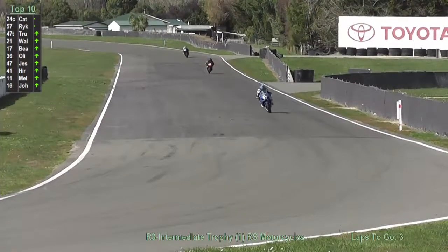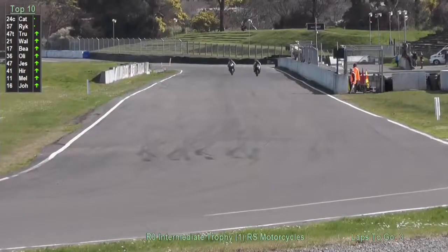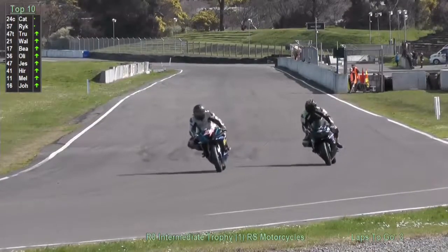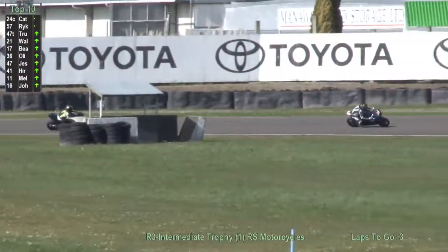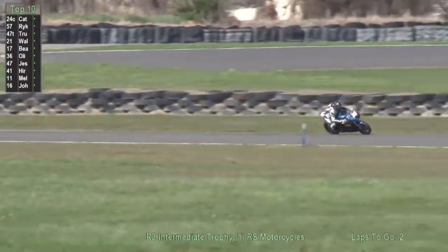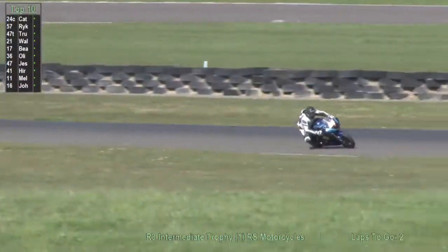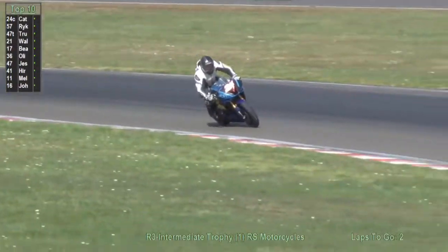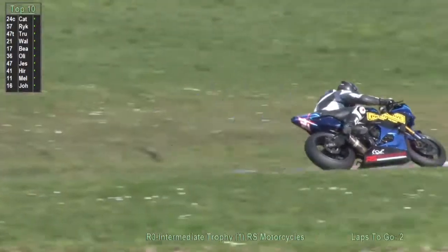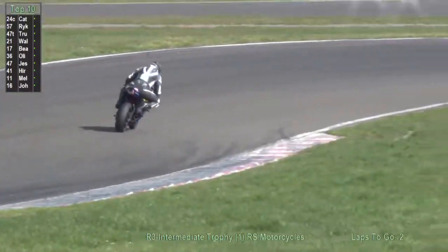So looking on CTAS, bike coming down the back straight. Just flashed to the front straight. So Roger Cathro has been through. He's slowed the pace down. His last lap time was 1:18, so he's clearly aware he's got a comfortable lead.